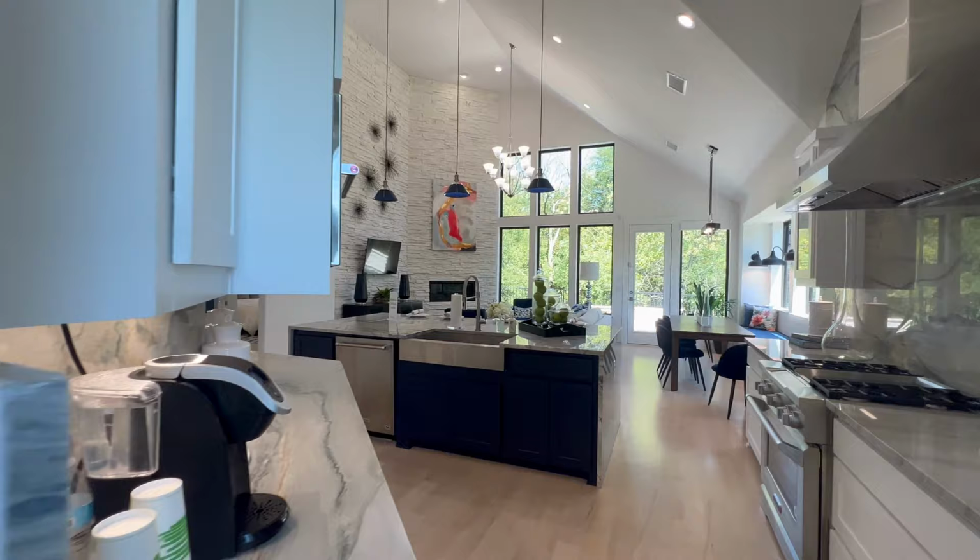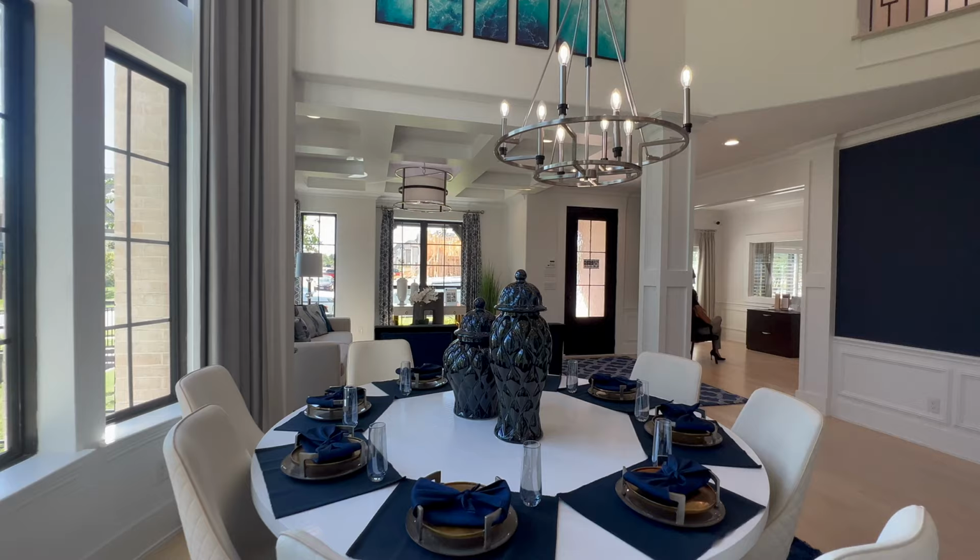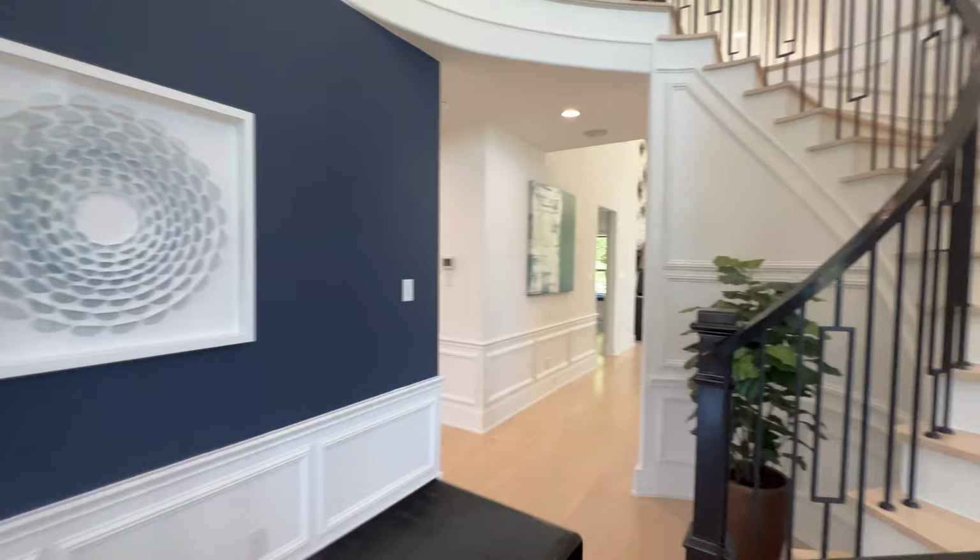I'm taking this little walkway just to show you guys the entry one more time. Now I'm gonna head upstairs.